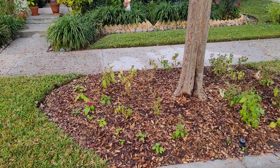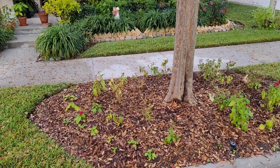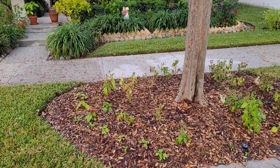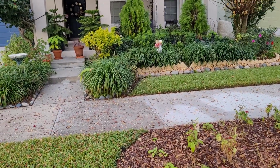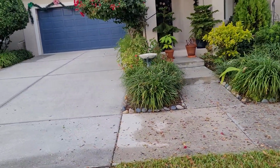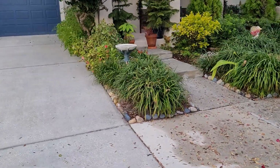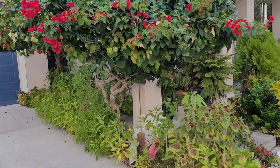The things that would grow for me would be marigolds. I'm seeing marigolds and also begonias. People are planting everywhere in their yards as landscapers are coming through. I have had some luck, though, here on the side. The tomato plants. Oops, let me just show you the bougainvillea.